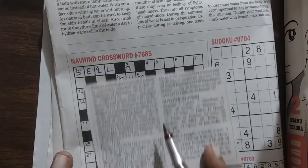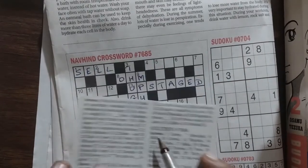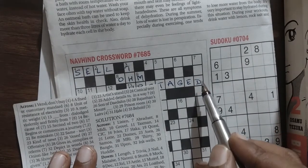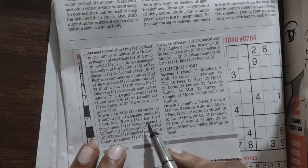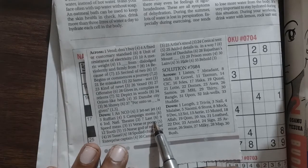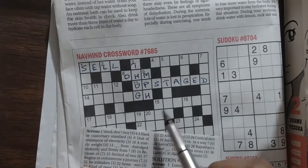Let's go to 7. Last. One of the synonyms for last is ultimate, but ultimate wouldn't fit in here. Last could also mean the last one, so to speak, but it could also mean to survive, to last for a while. Is it that? I don't know.